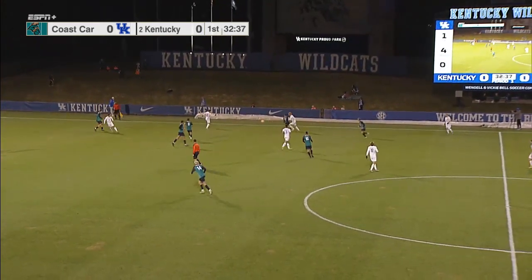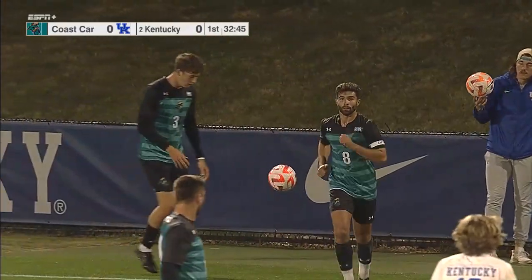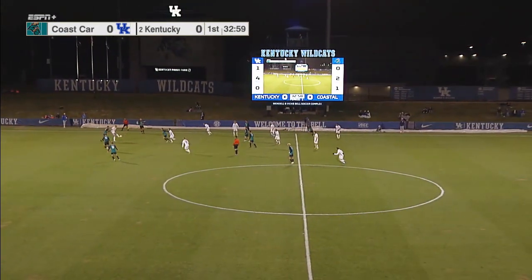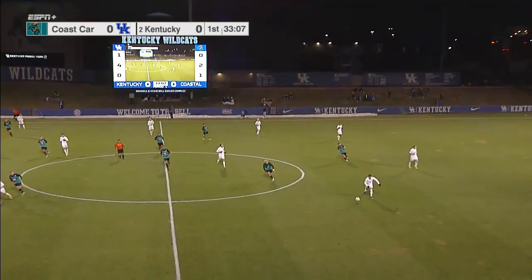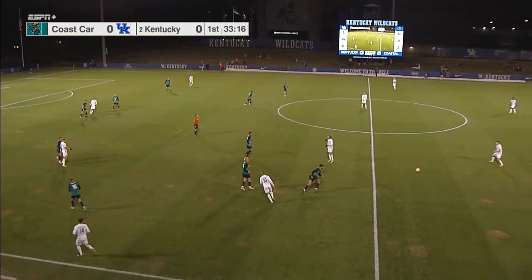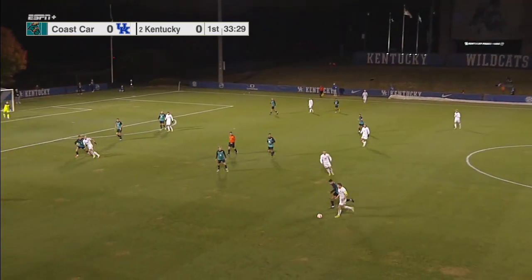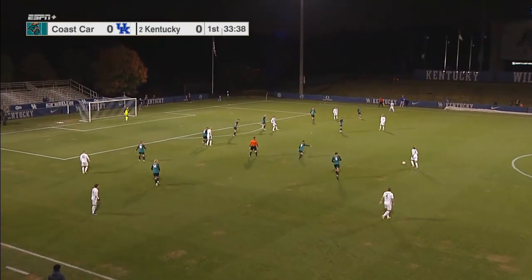And Screen gets in position on the far side. Combination play from Kentucky with either of their outside backs, whether it's Screen or Miller, it's been effective. They have been able to make that run forward and really put some crosses into the box. It seems like a matter of when and not if with all of these attacks that they're creating. And now once again the Cats build from the back. A lot of the action has run through Grosso and Miller here on this near side in the second half of this first period.